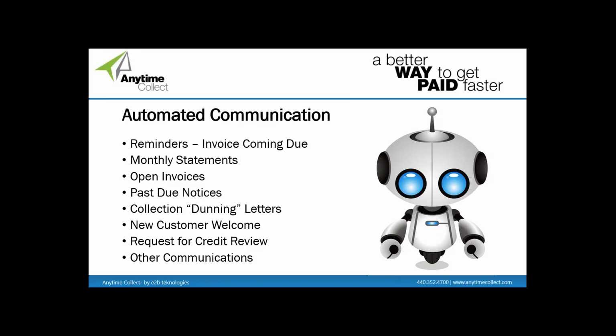We can also automate communications for requests for credit reviews. So if we have high-risk customers, we're tracking their credit scores in software. You can queue up a list of activities for the collector, notify the customer that, hey, we need to do a credit review with you next month or in the next couple of days. And literally, if you can think of anything that you might want to email to a customer, good chances we can automate it.